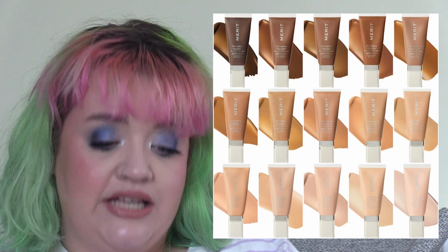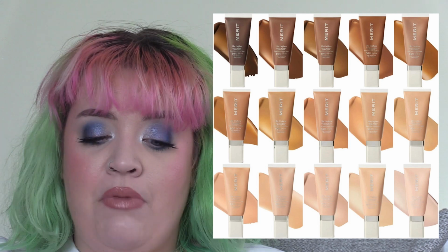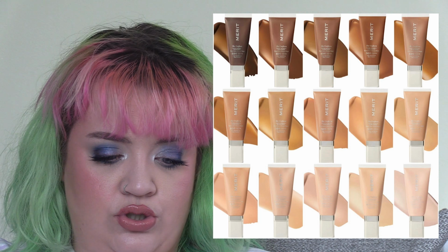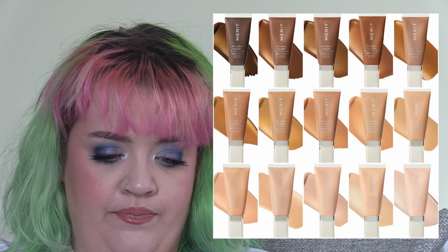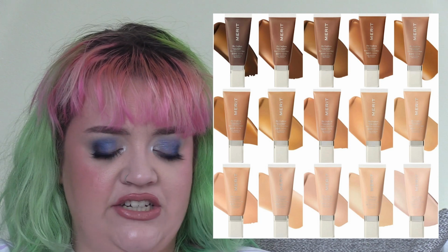UK, this is £34, which I think is a pretty good deal. I'm intrigued by this one. I would like to try it. We've got 15 shades? Yeah, 15 shades.